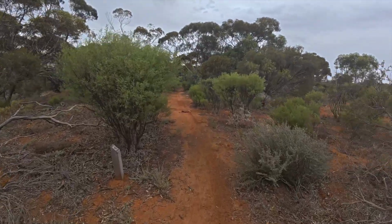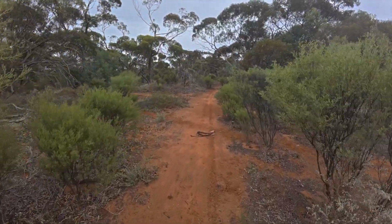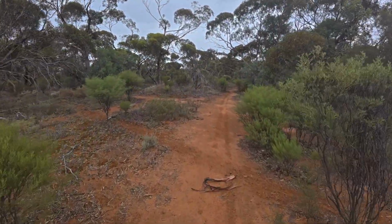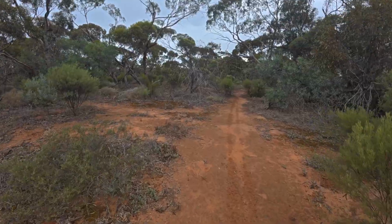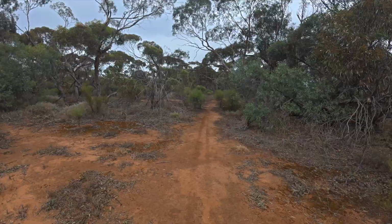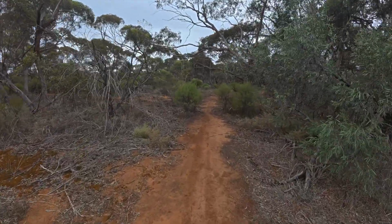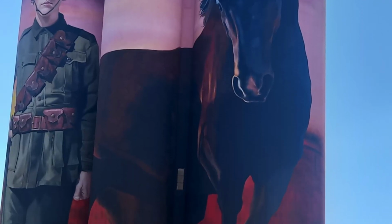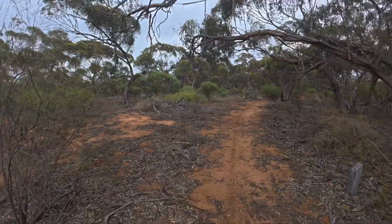And as Tony said, Walpeup itself is a small town. We had Mrs. McCracken's garden, which I thought was a macracker. The silo mural is probably one of the best, it is the best silo mural I think I've seen. It is fantastic. Yeah, I really rate the silo.